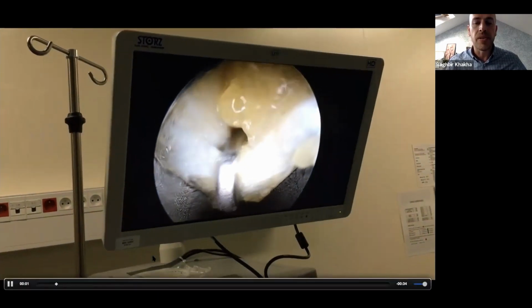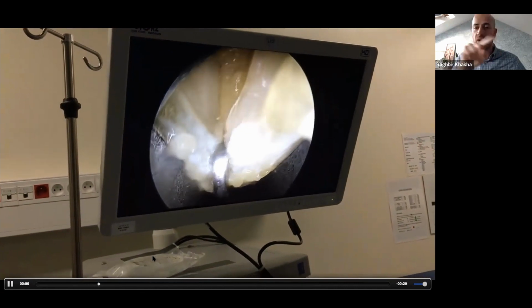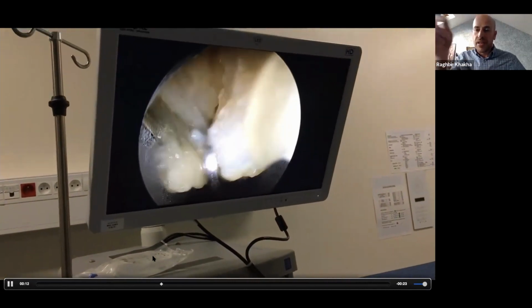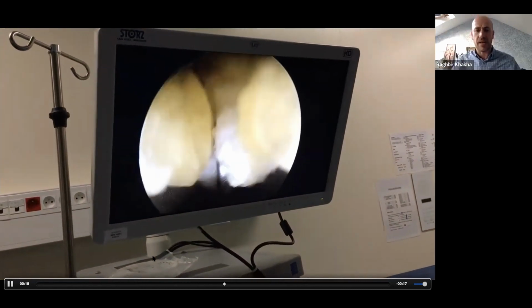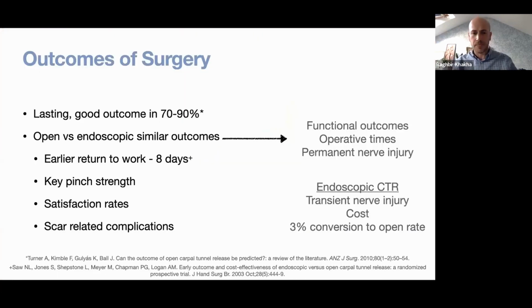What one looks for is the ridges of the transverse carpal ligament, which run horizontally or transversely to the plane of your view, and you can almost feel the roughness of the transverse carpal ligament. There are other finer things that one has to consider, but this is the principle.